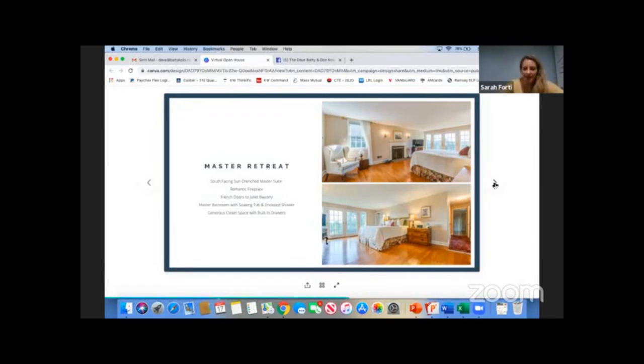So this is the master suite, which is just absolutely stunning. If you could just imagine waking up to this view every day, going to sleep with the fireplace. It's just a really, really romantic setting and a wonderful, warm place to be, to wake up and go to sleep in every night.